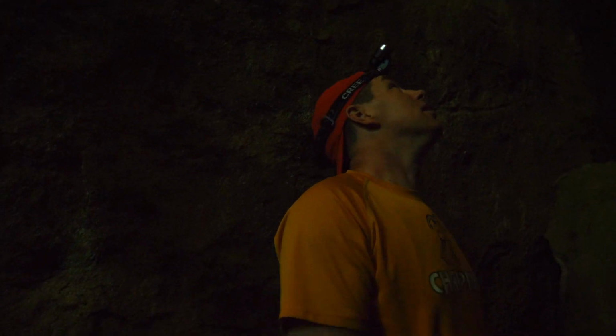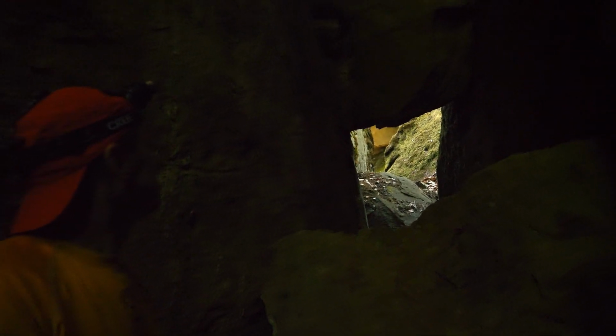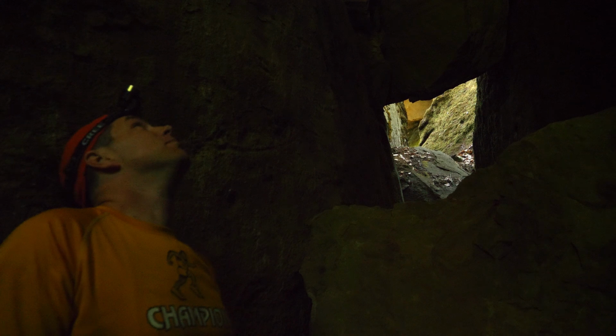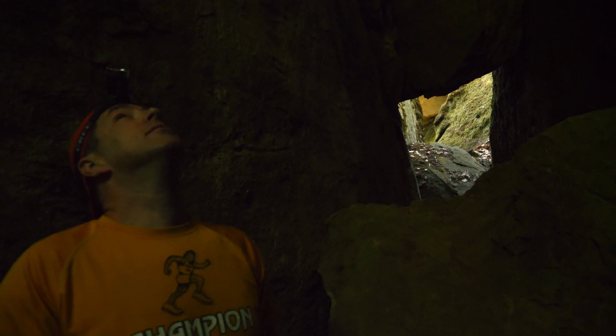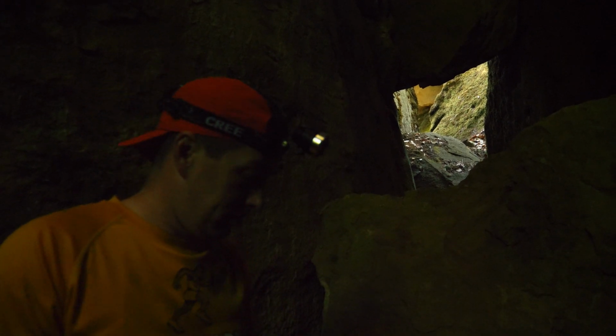So inside the actual cavern, it's probably not been... I'm not a geologist, but it's been a long time. Hundreds of thousands, if not millions. And it's just sandstone. Yeah, awesome. It's all ancient seafloor.